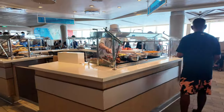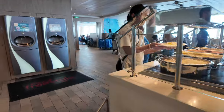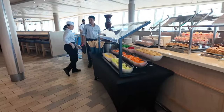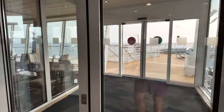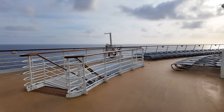Here you'll find your American food. You'll also find some ethnic cuisines, some Asian food, some Indian food sometimes. There's theme nights in here. There's always going to be some sort of dessert going on. Like when I walked through here, there was actually a chocolate fondue fountain, which I thought was a great touch. A lot of different options. It's always worth at least walking through if you're wondering what to eat. You may find something that you like. So now let's walk down to Deck 15 and check out a little bit more of the Symphony of the Seas.